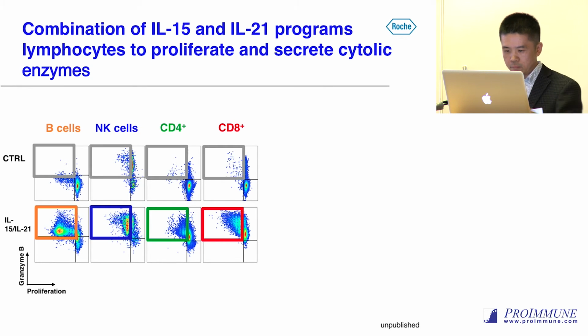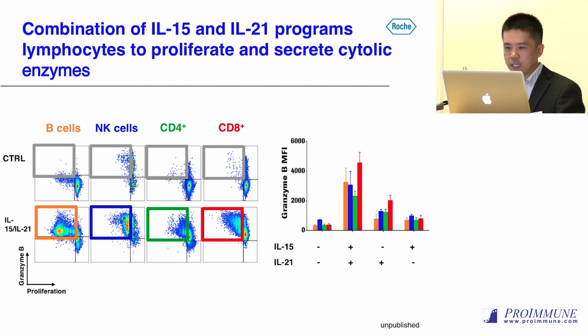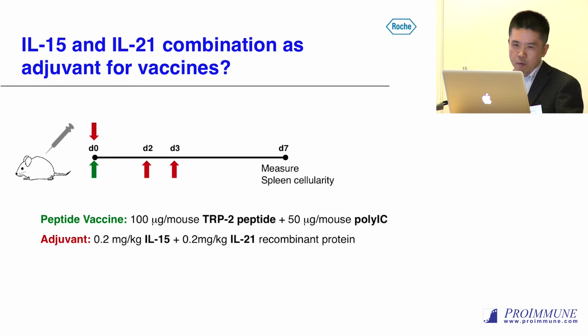Of course, we did a nice titration, and we also looked at the single cytokines. We really see the combination gives a synergy in promoting the granzyme B producing proliferating lymphocyte subsets. So then we thought, okay, what if we combine this and use them as adjuvants for a vaccine?